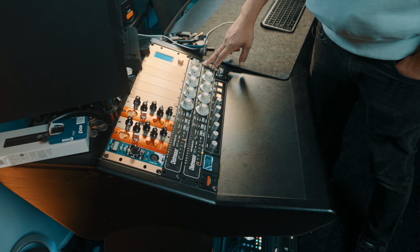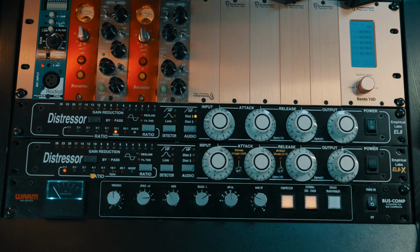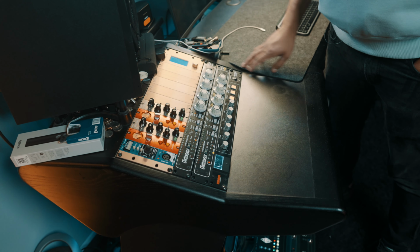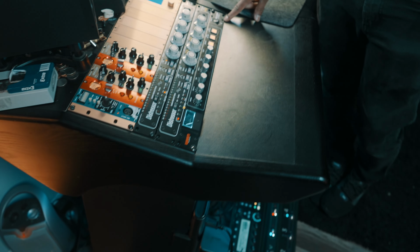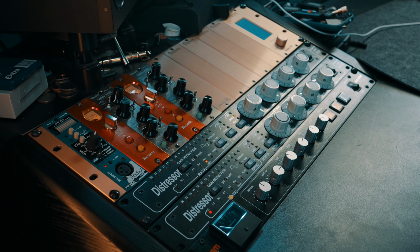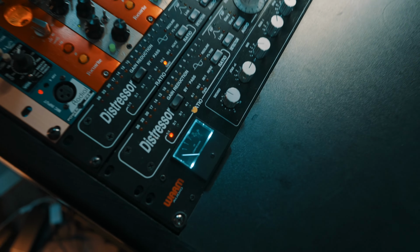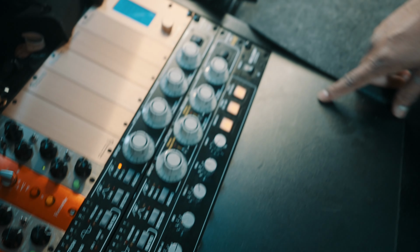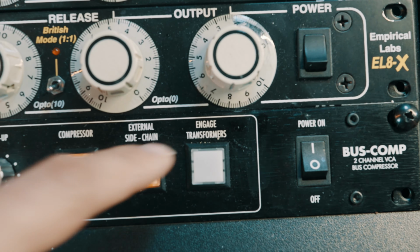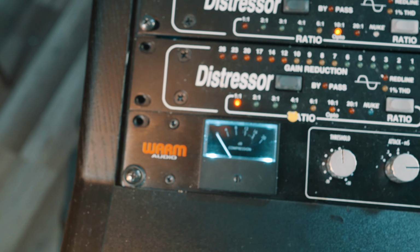Got two distressors. I mean, I feel that every studio must have these distressors. These are like a Swiss knife in your studio. Then you got Warm Audio Bus Comp, which is based on the famous G-Bus compressor. Has a nice transformer sound to it, and pretty decent all-over compression that you can get out of it on your mix bus.